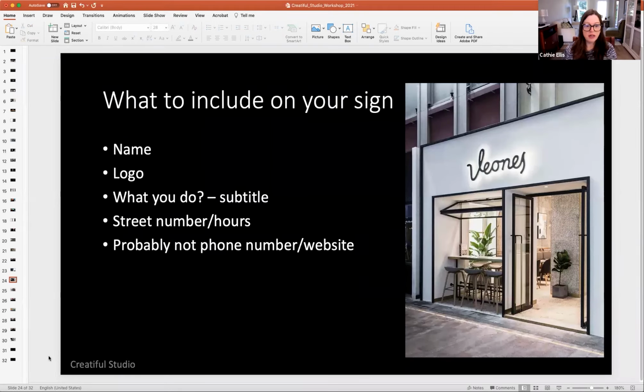What to include on your sign? This is a question I get a lot. Yes, of course, your name and your logo if you have it. Probably not only one or the other. If you have a good logo that is not your name, use them both. Do you want to say law office? Yeah, maybe you do. But don't forget to put your street number somewhere on your building. I think that's really important, and I don't always see that.